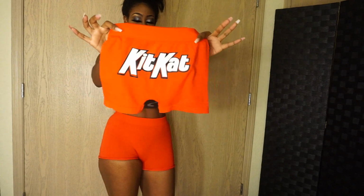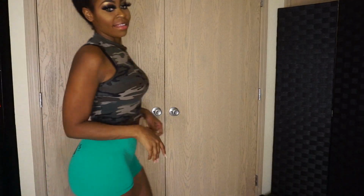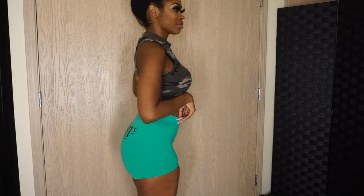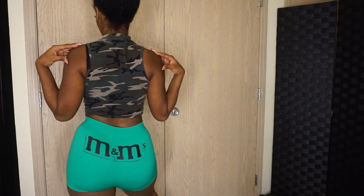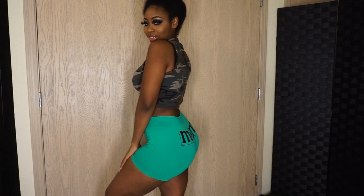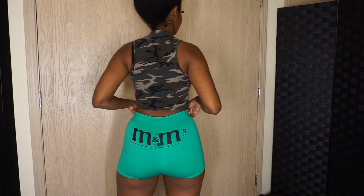I absolutely love them. Now I'm going to try on the M&M's, green color. And now I'm wearing the M&M's shorts. This is how they look. I have them from small all the way up to size extra large. Super cute. I love these. I love how they fit.